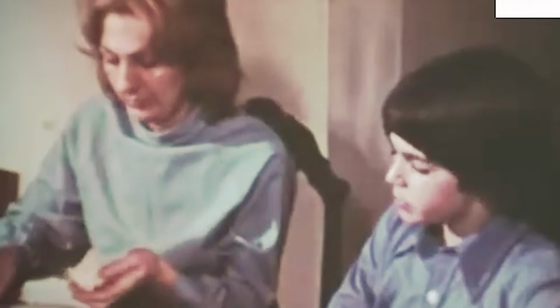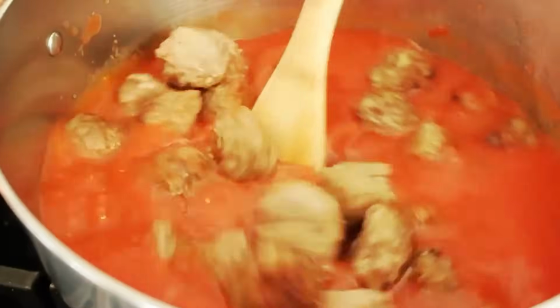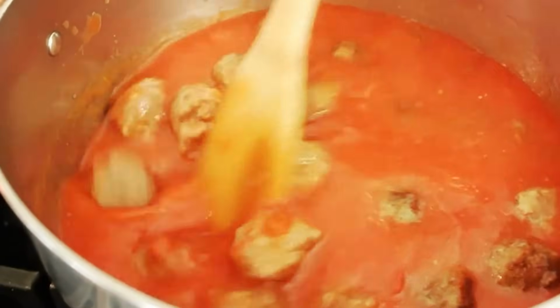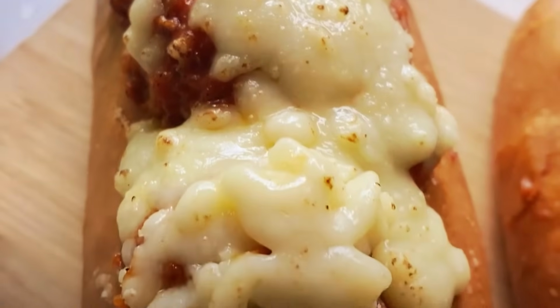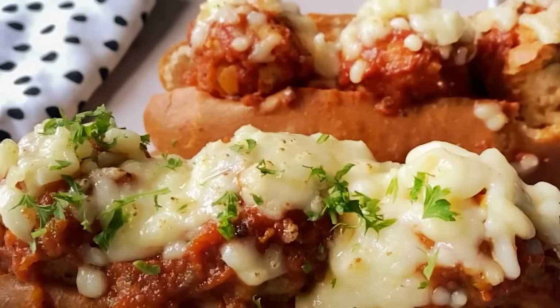Often served at family dinners or casual gatherings, they appealed to both children and adults alike. Their widespread appeal stemmed from using accessible ingredients and straightforward cooking methods, making this dish a dependable part of many home cooks' repertoires. These sandwiches showcase how classic flavors were adapted to fit the lifestyle of post-war America.